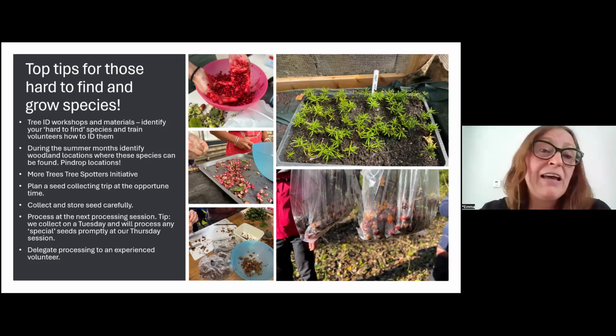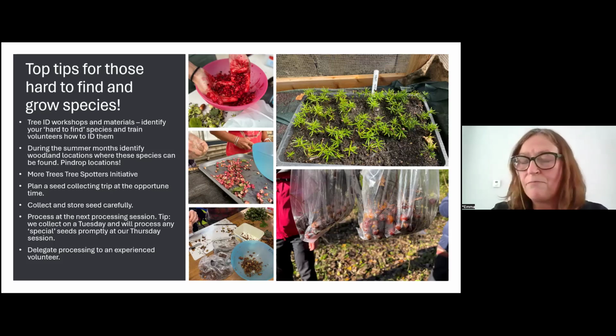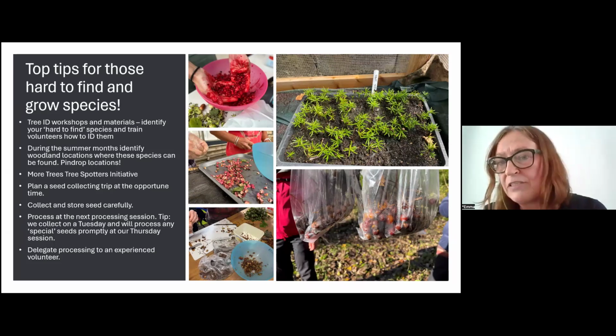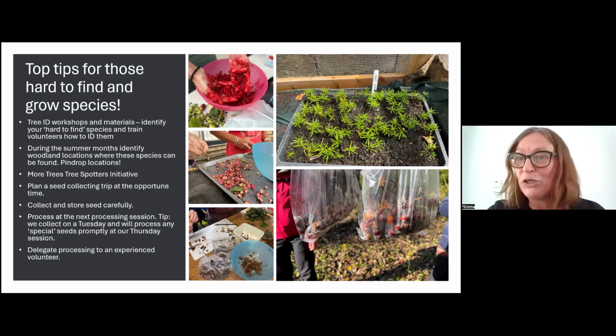So, the tree ID workshops will be geared towards that. For the specific trees that we're finding it hard to get seeds from, we will put together some materials where you can really clearly see how to ID them. If I remember rightly, when we went to collect the wild service, it's just one woodland that we visit that we know it's there. But I made a point of bringing a printout that showed the shape of the leaves and what the berries look like, so we all really knew what we were looking for. That was really helpful when it came to finding the trees and then collecting.